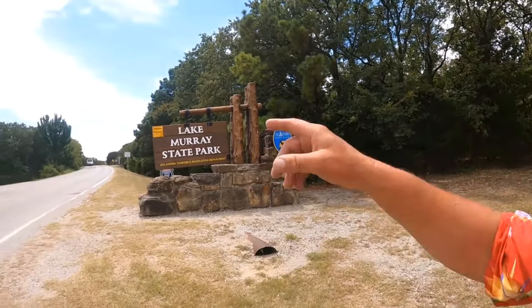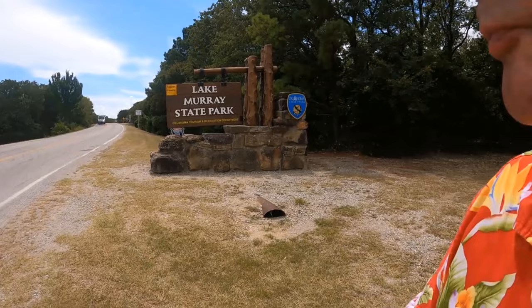I am exploring Lake Murray State Park in Oklahoma. This is such a massive state park. To give you a true virtual tour experience, I'm gonna have to break it into multiple videos. So each video is gonna open with this, and then we'll explore each campground individually. So stay tuned. There'll be a whole playlist for this one. It's a big, fantastic Oklahoma State Park. So let's go explore Lake Murray State Park.